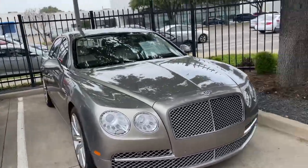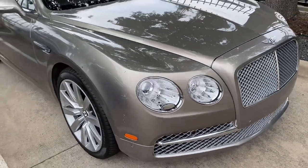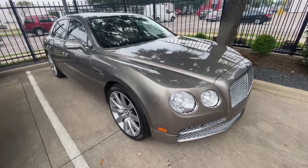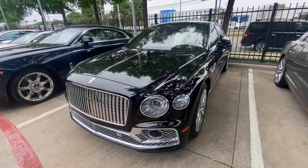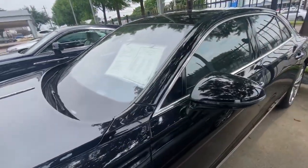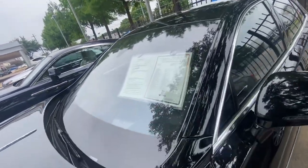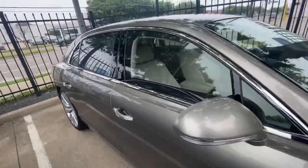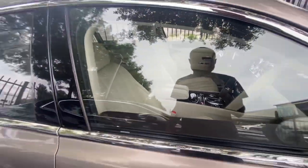Woo! Big boy Bent. It's that Bentley. Yes, sir. Liking these right here, y'all. Let's see how much this thing costs. $214,000. It's the Flying Spur V8. Very clean. Interior real nice.